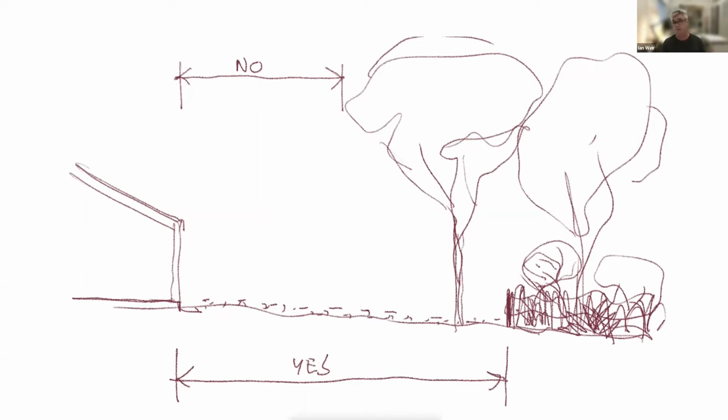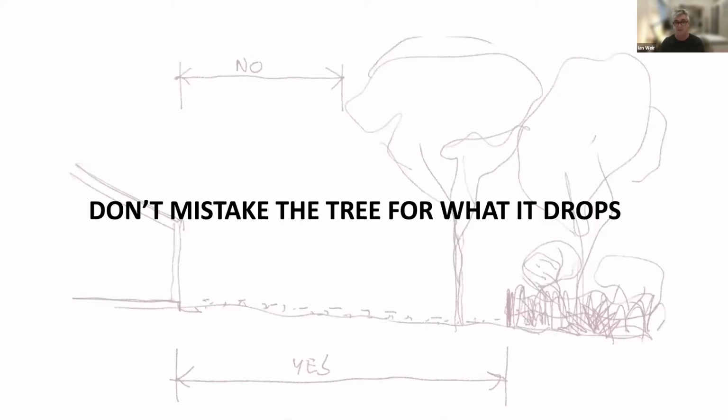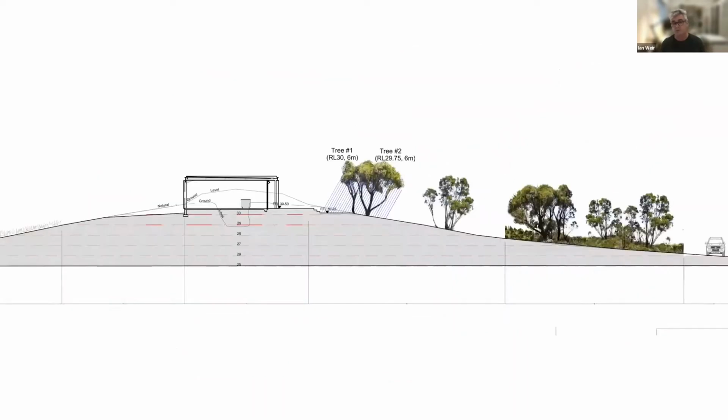And invariably that would just trigger the removing of the tree. And the tree is just an innocent party to all this, because it's being misread as being the problem. But really it's what the tree drops that's the problem, and that's pretty darn easy to clear up. So let's not mistake trees for what they drop.